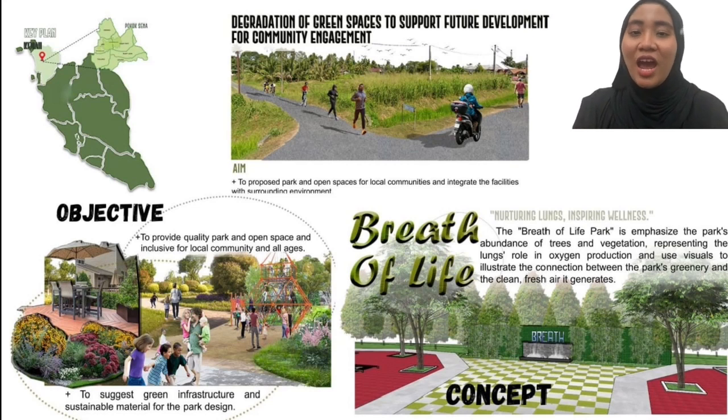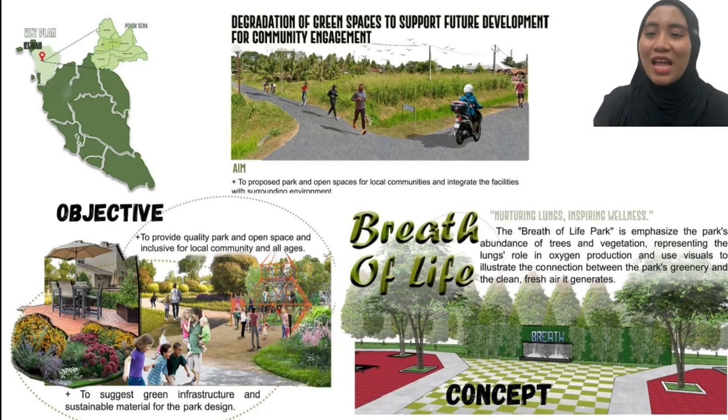In this speech, I will explore the issue of green space laws and propose a plan for developing parks and open space that benefit our local communities while also blending in with the surrounding environment. So, today, I'm excited to share with you a park concept I have named Breath of Life.